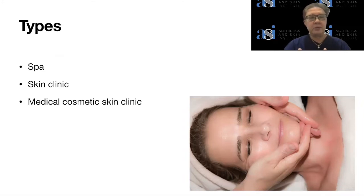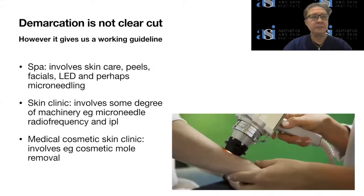So for the definition, before we continue to discuss more complicated matters, let's define several things: the spa clinic, the skin clinic, and the medical cosmetic clinic. So the demarcation is not clear. It's only used as a guideline. For example, when I talk about spa-ish, in fact, I seldom use that term. It involves skincare, peels, facials, LED, and perhaps microneedling.